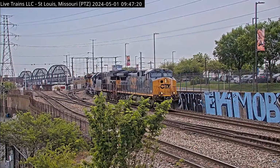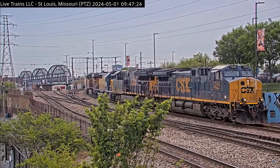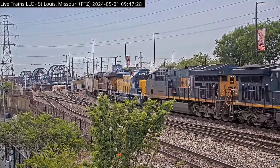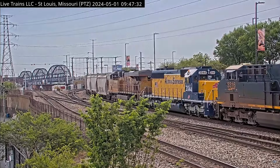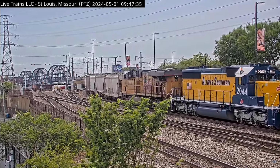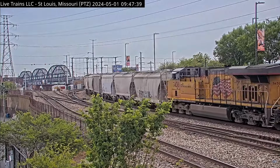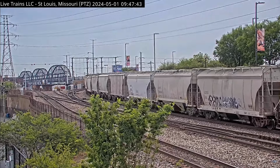Moving along now to St. Louis, Missouri, an interesting surprise on this unique lashup on this UP train. Alton and Southern EMD SD40-2 number 2044 was caught trailing on this train. 2044 rarely leaves Gateway Yard and is relegated to switching duties there. If anyone knows where it's off to, let us know in the comments.